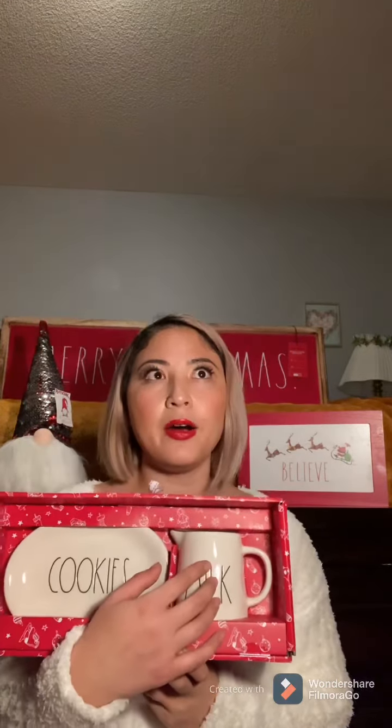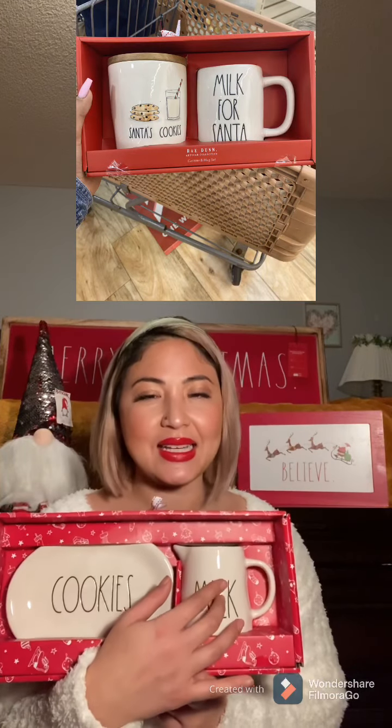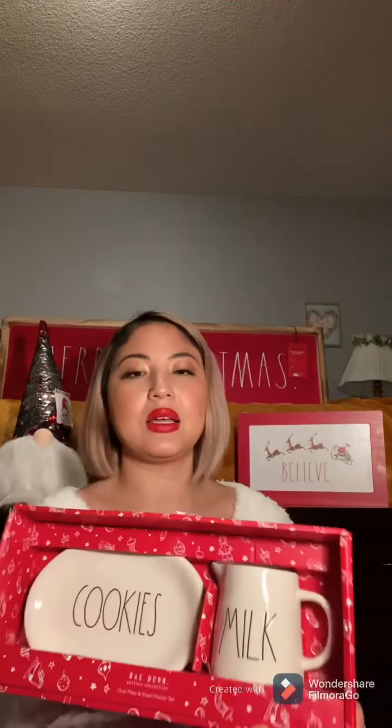I did see the one for milk for Santa, but don't come for me, I don't really like the drawing on it. For me, that's just not my style. But I really wish, let me take this off. Oh, it's cute. It's like a little pour pitcher for milk. Look at that little dimple. I don't know if you can see it on camera, but she's got some dimples on her. But yeah, I wish it was a mug instead of a pour.